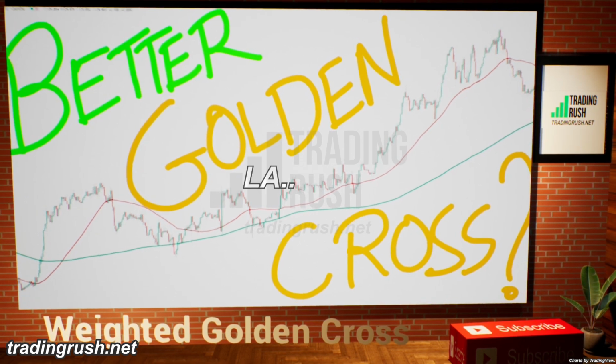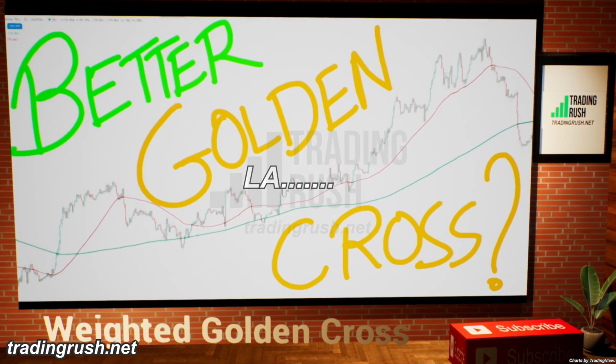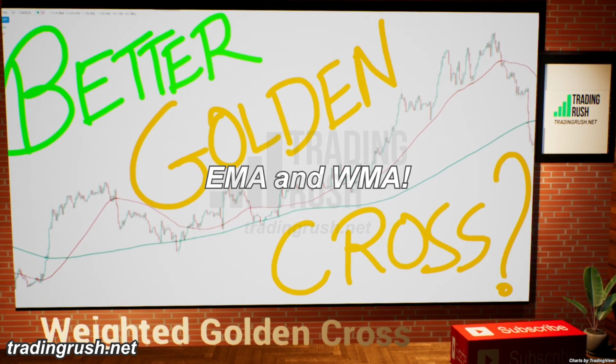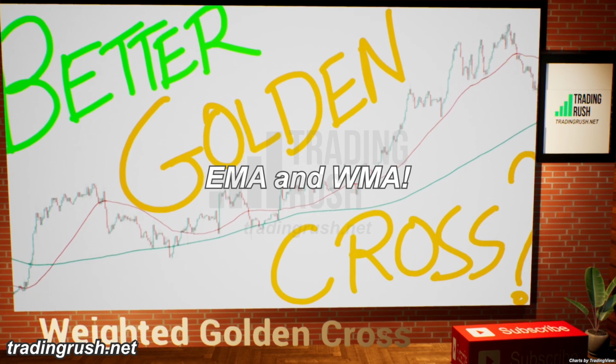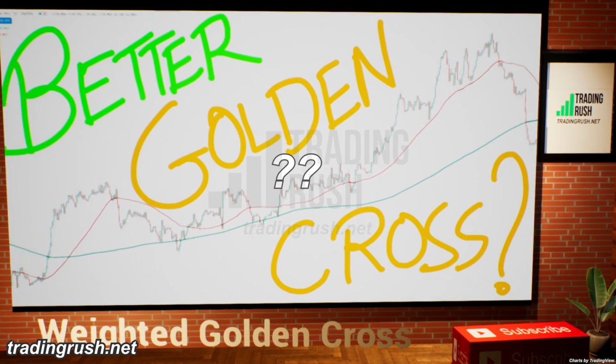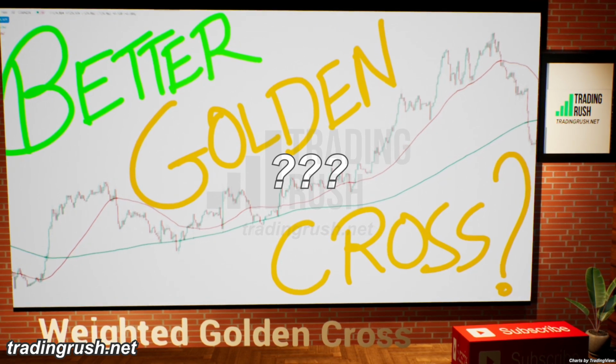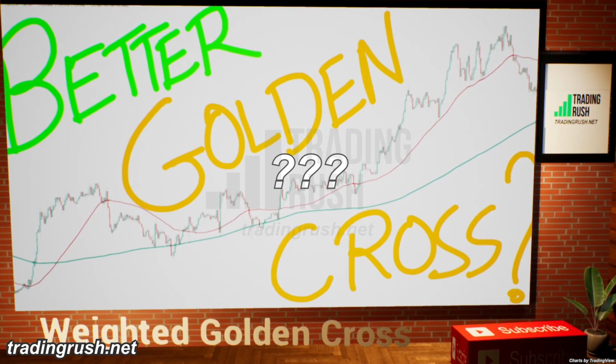simple moving average is a lagging moving average. In fact, it is slower than the exponential and weighted moving averages. So what will happen if we improve the Golden Cross strategy by switching the SMA with a faster moving average like the weighted moving average? And that's exactly what I did.